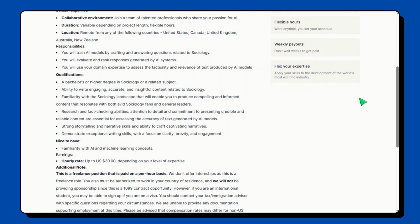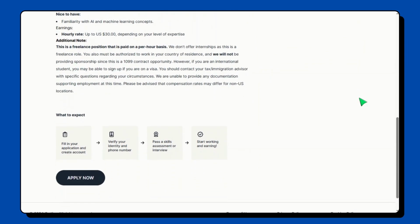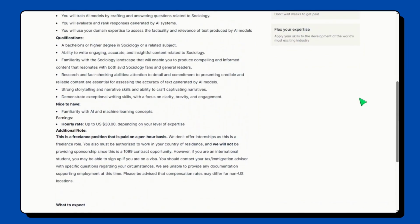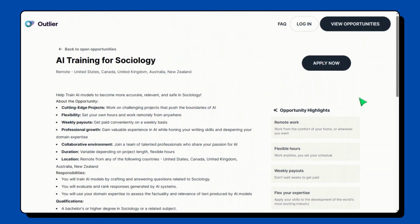Outlier pays via PayPal or RTM, and the more tasks you do well, the more they'll send your way. Tasks on Outlier include rating AI responses, rewriting content, or working with images and videos. If you enjoy variety, this is a great choice.